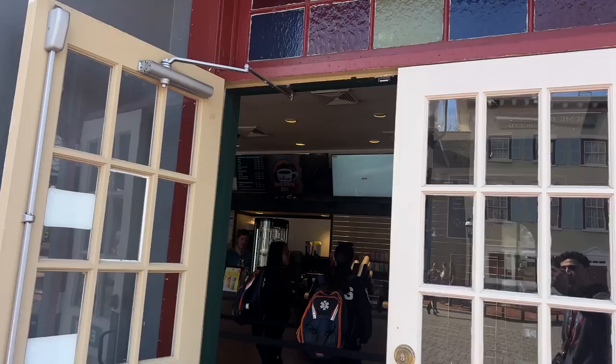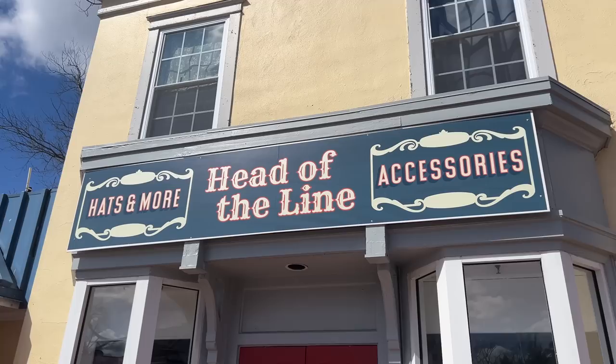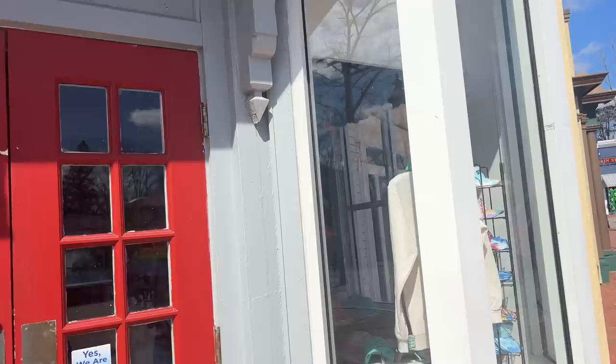I'm gonna take a peep inside of Roller Coaster Coffee over here. I imagine it's probably the same. Yes, it is the exact same that used to be, just with Roller Coaster Coffee branding now. Here's another look at the Head of the Line shop. Got this new sweater here with the hat, along with this over here, another hat and a new sweater.